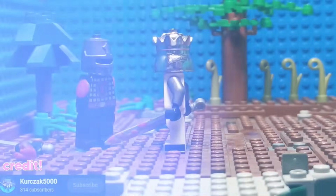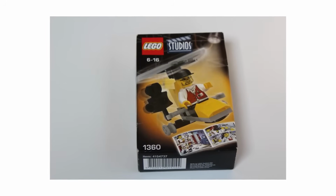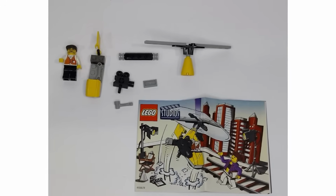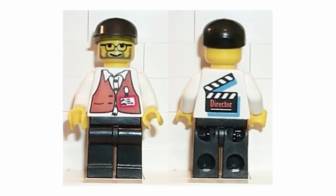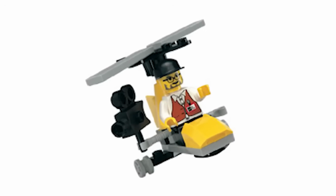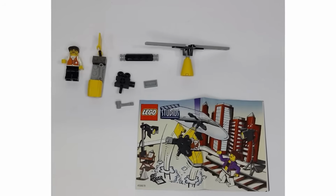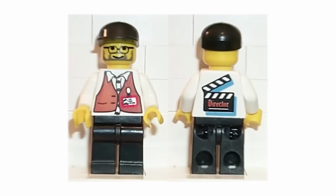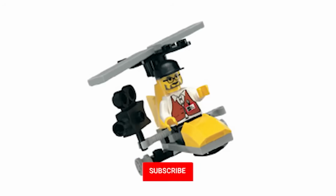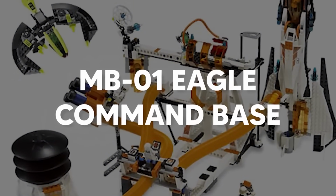This is just cursed. Director's Copter 1360. In the early 2000s, LEGO Studios line delved into the magic of movie making, offering intricate sets that paid homage to beloved films. Yet, the Director's Copter 1360 seems like a mishap in this otherwise creative endeavor. The director's supposed airborne vehicle doesn't exactly resemble a helicopter, and instead, it just looks like Inspector Gadget's propeller hat dedicated to embark on an unexpected adventure with a camera. It's really weird looking.